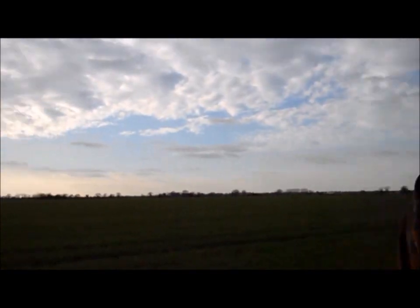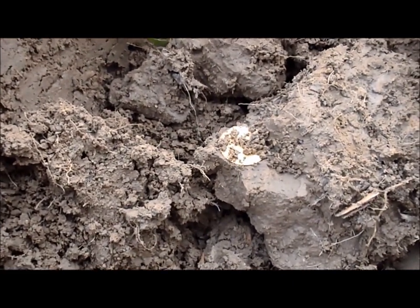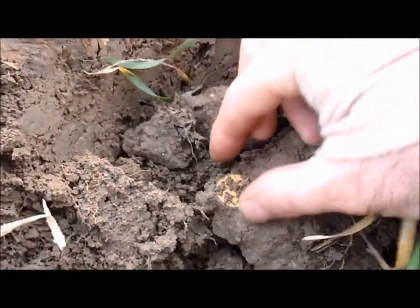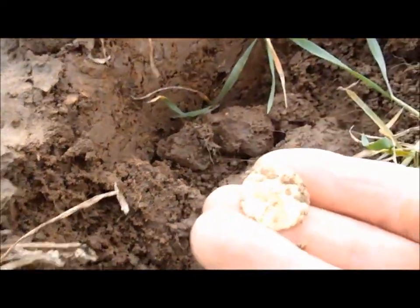I'm using the T2 today, and I opened the hole, and down in the bottom of the hole, I can see a gold coin. Yeah, I think that's what it is. I'm hoping. Okay, here we go. I haven't touched it yet. Oh yeah, buddy. Oh yeah.